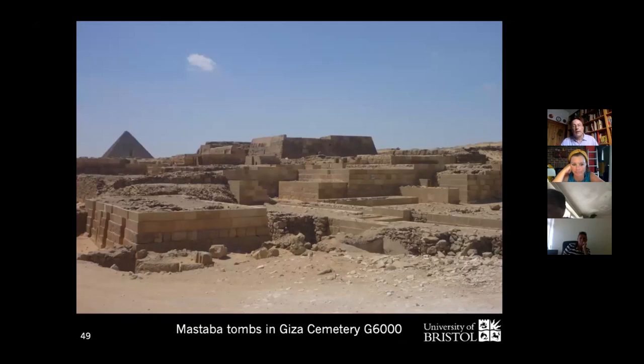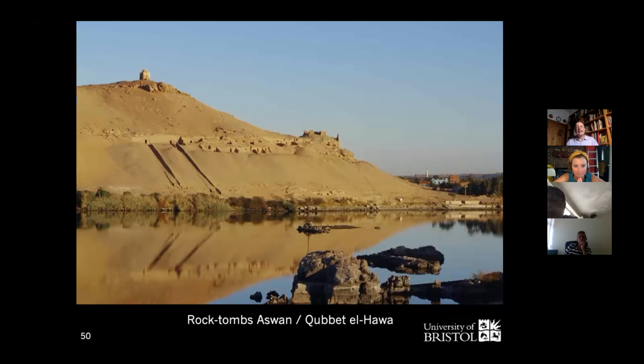Those chapels, of course, have to be contained in something. Very much depends on period and topography. On a relatively flat site like the Memphite necropolis here at Giza, the mastaba tomb, now devoid of its paneling and now a much more solid kind of thing, will have its chapel inside it. But if you have got rather more hilly territory where a mastaba isn't going to quite work, well, you cut your chapels into the side of the rock, as you've got here at Aswan.